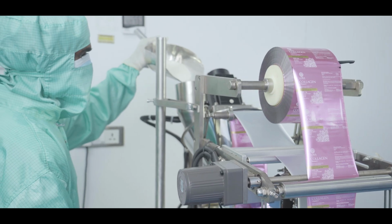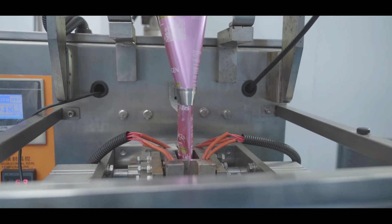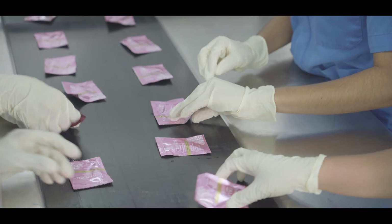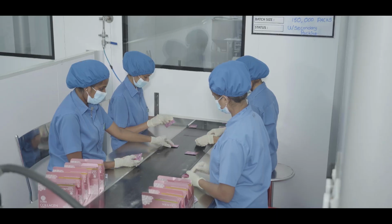Because of our best source raw material, state-of-the-art manufacturing process and stringent monitoring of quality from start to end, every sachet of LORA Collagen plus Vitamin C is guaranteed to be a top quality product that you will come to love always. The LORA Collagen plus Vitamin C blend is then filled, sealed and cut into individual sachets using advanced automated machinery, ensuring hygiene, accuracy and product integrity at every stage. At SCE Healthcare, quality comes first.